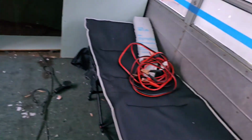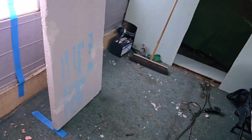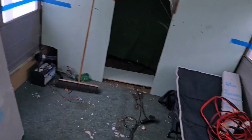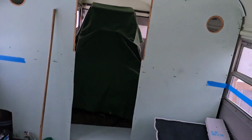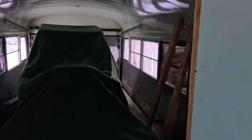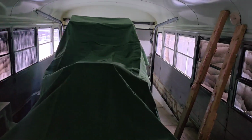Now, our bed accommodations, for now, are pretty lackluster. This is just a camping bed. We want to put a decent one, basically where this tape is, and the bed is going to be raised so that you have storage under it. And there's still going to be a door that goes to the back so that when you're back here, you can get front to back without having to go outside.